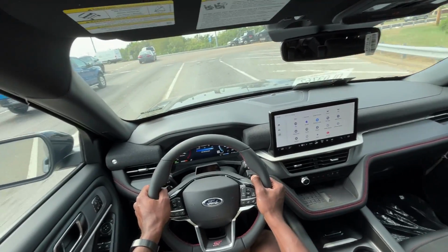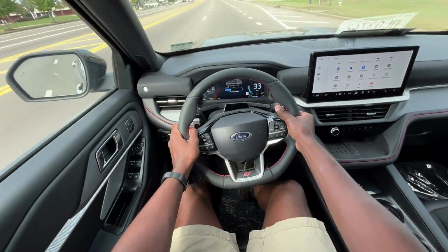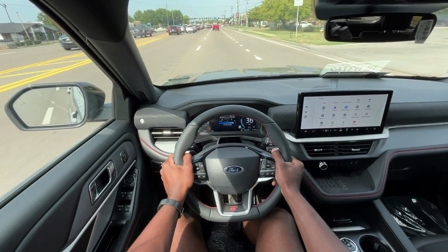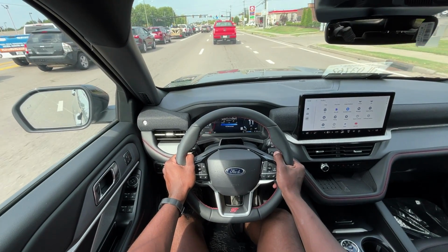But even its sticker, it's worth it in my opinion. It is so much fun to drive this. Yeah, she's quick, but whew, test drive one for yourself. With all that being said, this will bring me to the end of my review of this 2025 Ford Explorer ST.